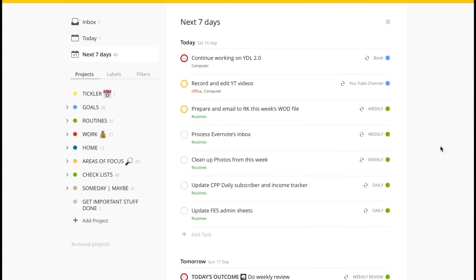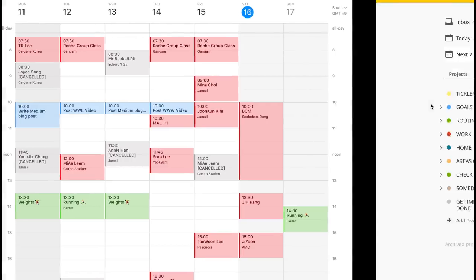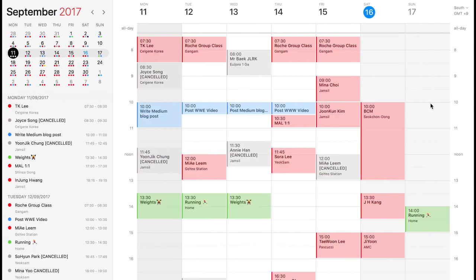And this is where Todoist's next 7 days view is so powerful in helping you to decide what you are going to do, and you can go through it and check and reschedule things for the next time. So these are really good ways of doing your weekly and daily mini review, and this is how I use Todoist to help me make decisions on what I need to get done.